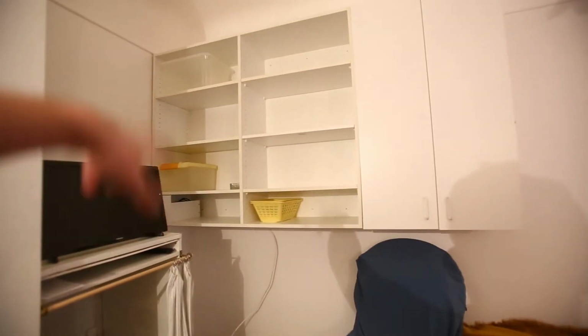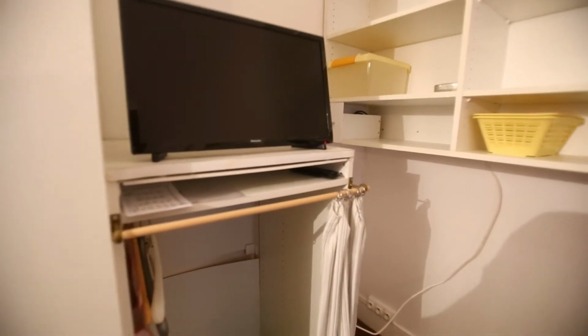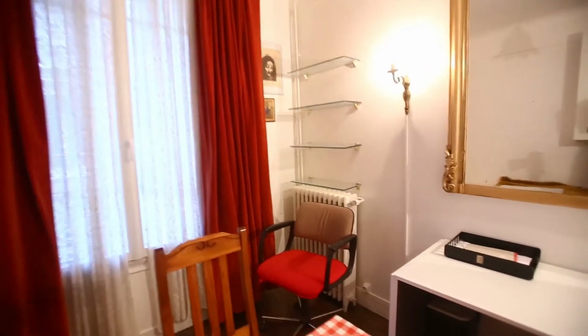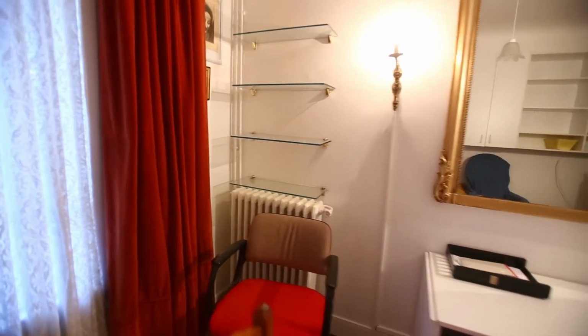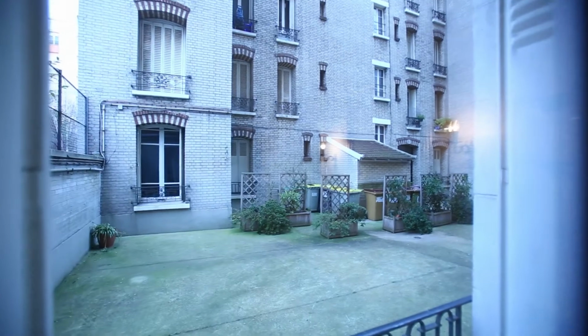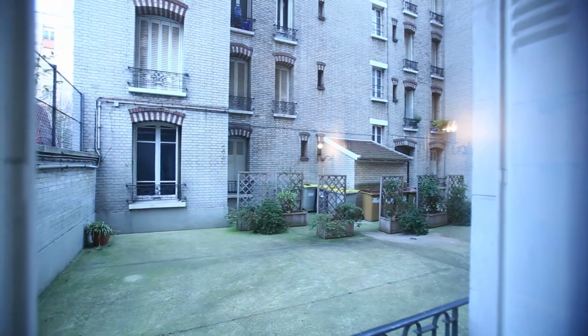And you have also something on the wall. You have also storage there. And you have a TV. And there's also a cable plug, so if you want to set internet or on Wi-Fi, you can. And now I can show you the window, and you see you're on the courtyard, so it's very quiet.